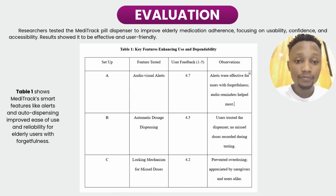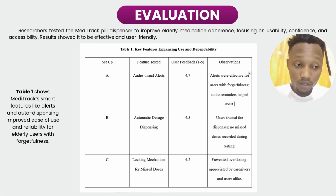Thank you. Good day, my name is Ilya Friday, and today I'm going to evaluate the project topic, which is MedTrack. In this level 1, I'm going to talk on the key features enhancing use and dependability.